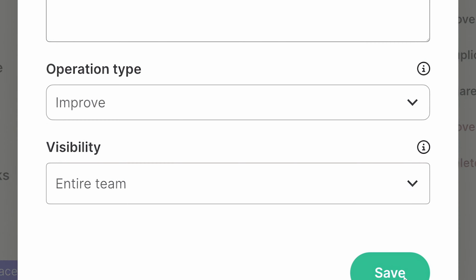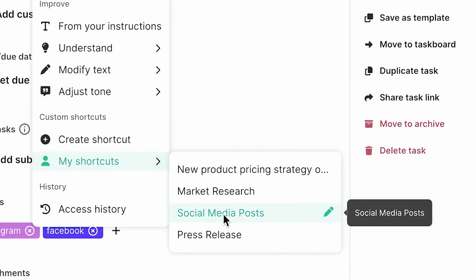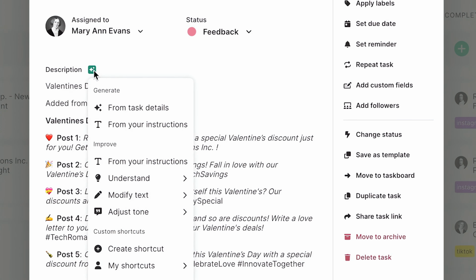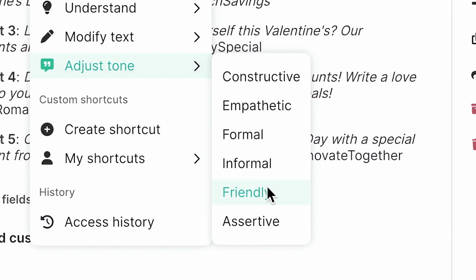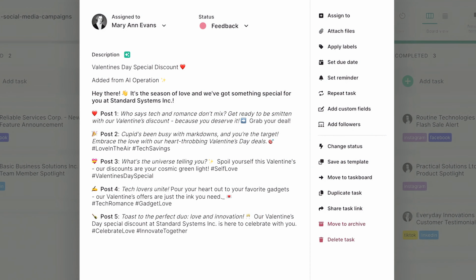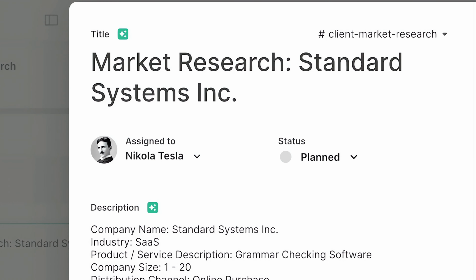Imagine having instant access to pre-configured AI prompts that do exactly what you need. With just a click, you can access saved shortcuts. And with the added ability to adjust tone and style, agencies can ensure that their messaging aligns perfectly with their brand and client preferences. Now let's see how Workstreams.ai can simplify something like marketing research for marketing agencies.